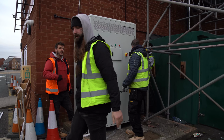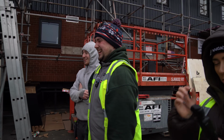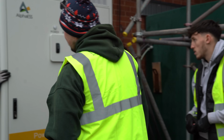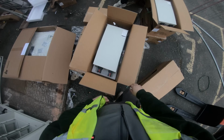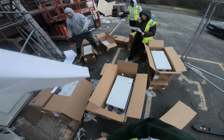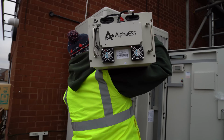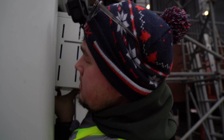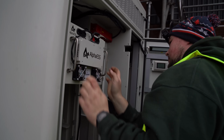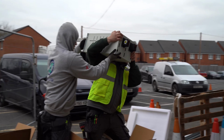So after lots of blood, sweat and tears, we finally get this battery into position. That was a nightmare and a lot harder than we initially anticipated. So with the battery finally in place, it's now time to start loading it up with those Alpha ESS cells. Now these things weigh an absolute ton. It's a bit tricky at the start because you need to get it into the busbar, but they find their flow eventually. But not without lots of graft and nearly dropping one of those Alpha cells.